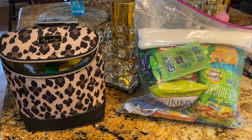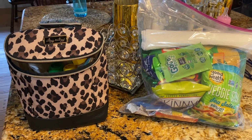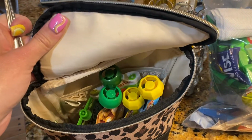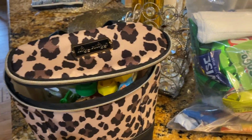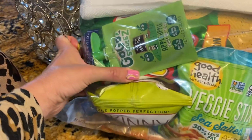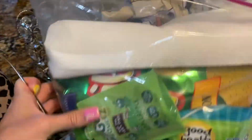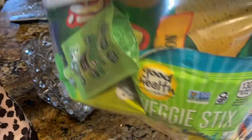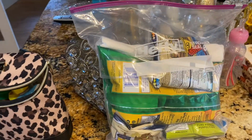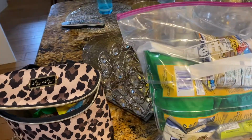Okay, everyone, so I am up early making lunches for the beach. So I packed Aria some packets of food, only because it's just easier at the beach to do that for her. And then I packed some of the snacks that we got yesterday. I put them in a really big Ziploc bag. And then I put it in our beach bag and it works out pretty good for us.